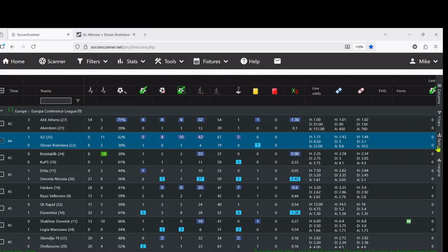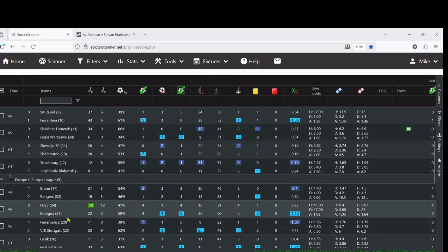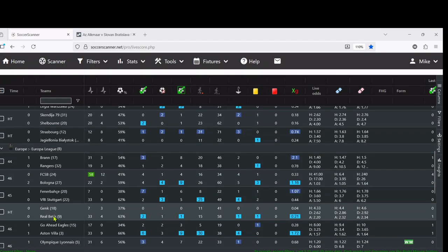So yeah, it landed. That's 2 games tonight we picked just using the scanner. So there was no preparation again. All we were doing was looking for signs on the scanner of a team being on top and a likely goal coming. And in both situations, we got a first half goal.